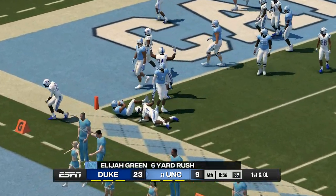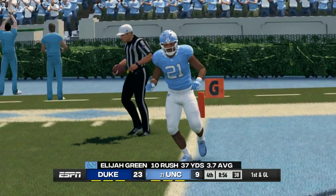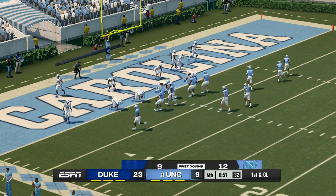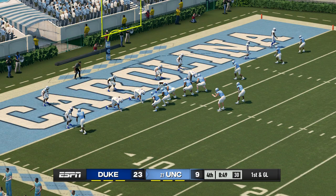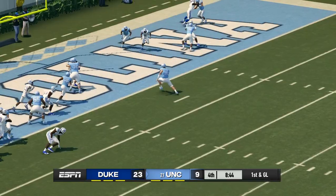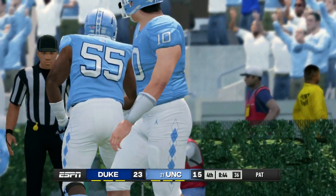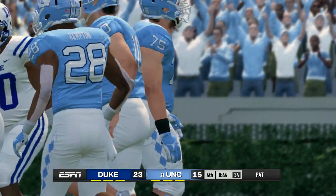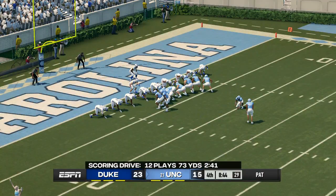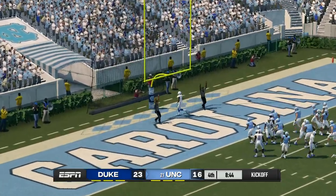Nice run to the outside. This is the 12th play of this drive. Touchdown, UNC. And he converts the extra point.